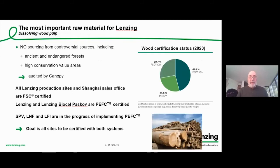And in forestry, there are certifications, and the one you probably know is FSC. There is another one called PEFC. And we as Lenzing do not source any wood that we know not to be certified. So no wood from ancient and endangered forests, no wood from high conservation areas. And most of all our wood now comes from, all this is audited by an NGO called Canopy.